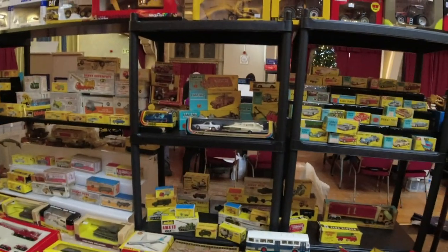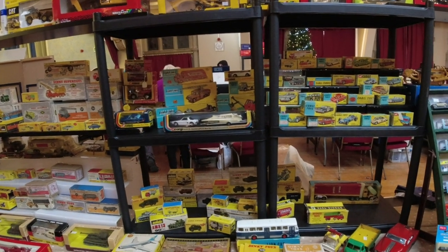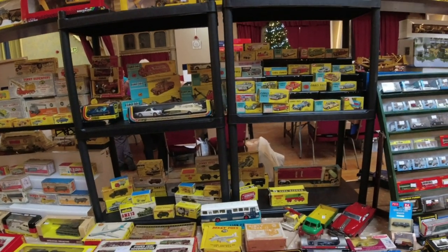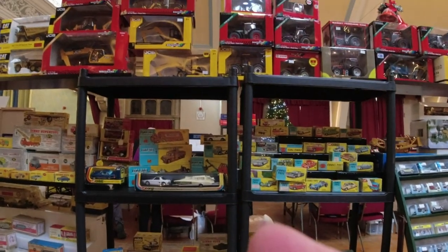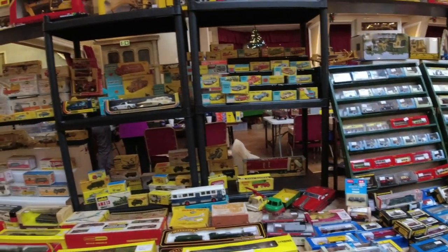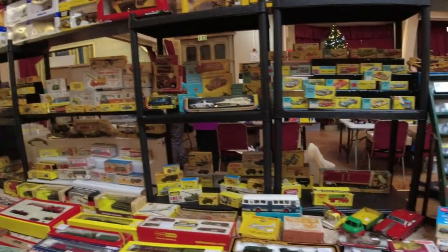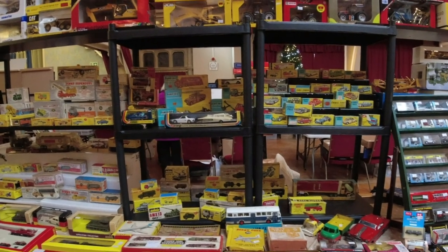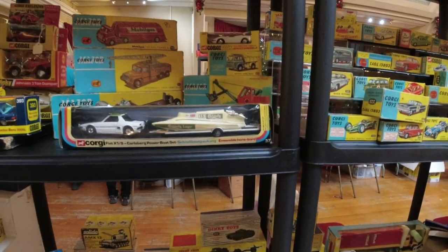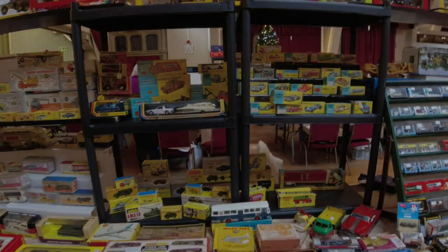Fiat X1/9 there with the Formula One boat, so to speak. It's nice, that. How much is that? It'll be a lot. I've never seen one for sale before, so it will be a lot. Between that and the Lotus Elite down there, the Corgi Fiat, the white one at the front, I think it was 70 quid earlier. Right. Okay. No, that's fine. I can imagine. Can you believe it's that price? It's very rare you see an old car from the 70s with a box anyway, never mind with a boat. It just looks unused, doesn't it?